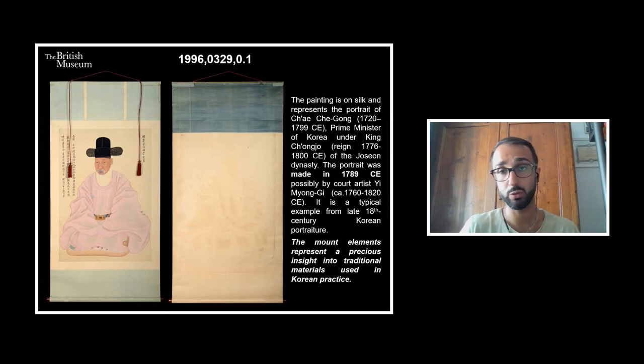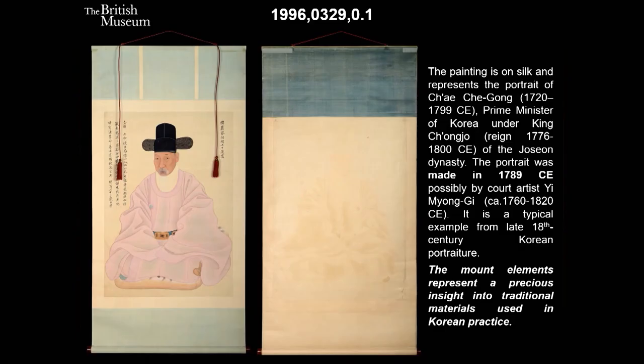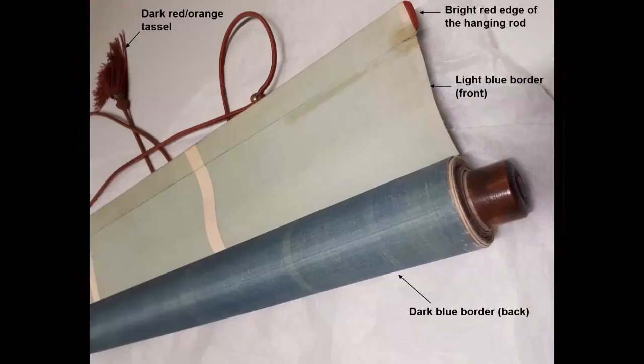So now I'm going to go through the results of the investigation, and I'm going to talk about three paintings. The first one is a late 18th century portrait that you will probably have already seen by now. So I'm gonna go into some details of the mounting elements.